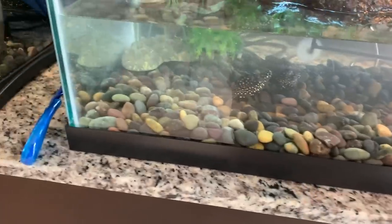All right, guys, so we finished the aquarium. Check it out. Look, we added the river pebbles, the heater, the new lighting and everything like that. We have our guys in there enjoying life. We're gonna feed them soon, but they're happy. Where'd the other one go? Already lost one. Oh well.